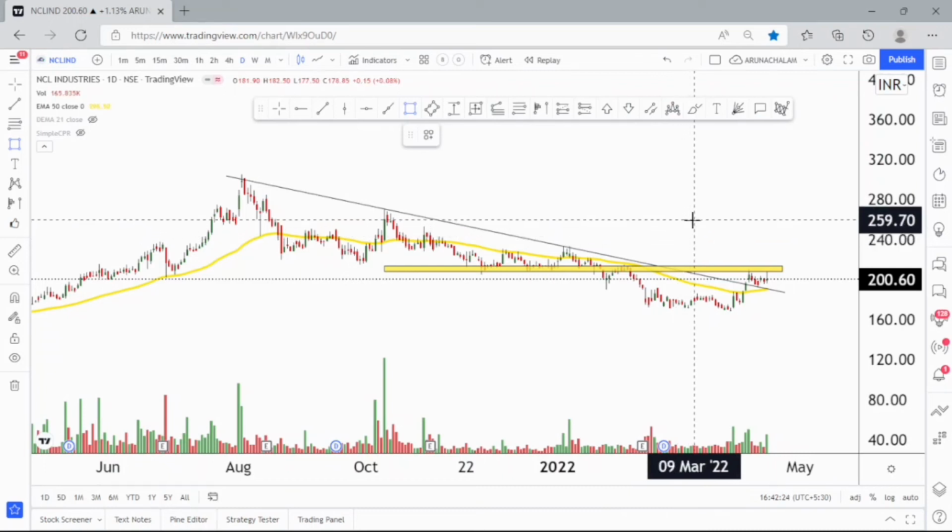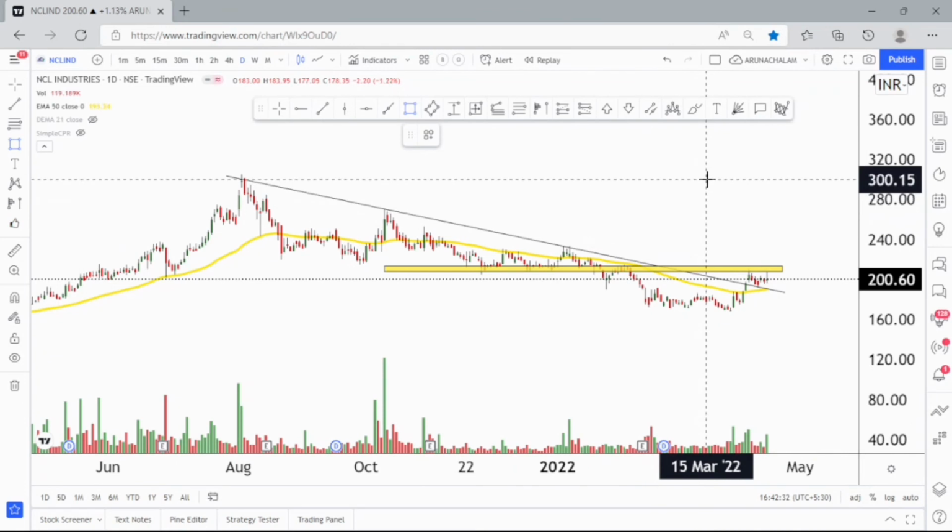So enter the stock above the price range of 220. So for long term, the stock is very cheap, and one should understand the sector issues before entering the stock for long term, and beware of valuations. So the stock looks bullish for short term. So enter the stock at current market price, or else above the price range of 210.